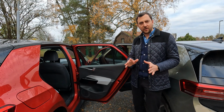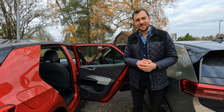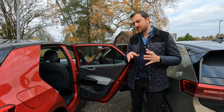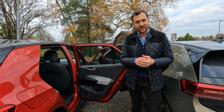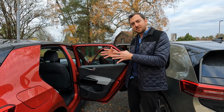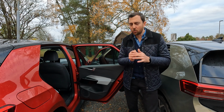When it comes to the interior, I think one of the biggest complaints about the ID3 is all the plastics. It's a lot of hard plastics all over the car. I mean, some of it is of course recycled and there is a purpose to it, but still I think the consumers at that price point were a bit disappointed over the feel of the quality at least.